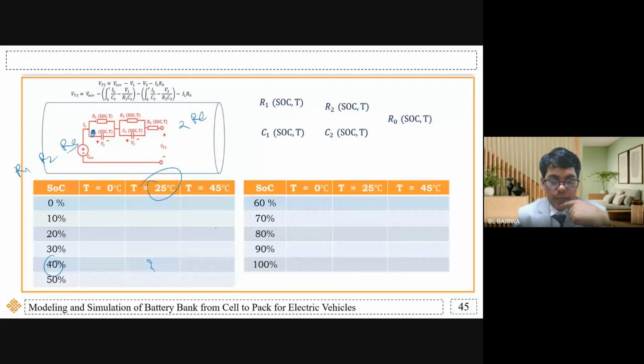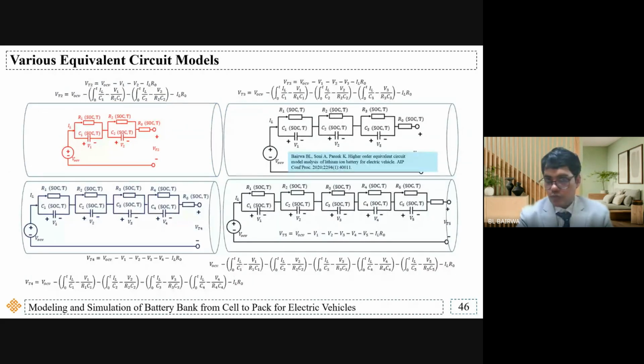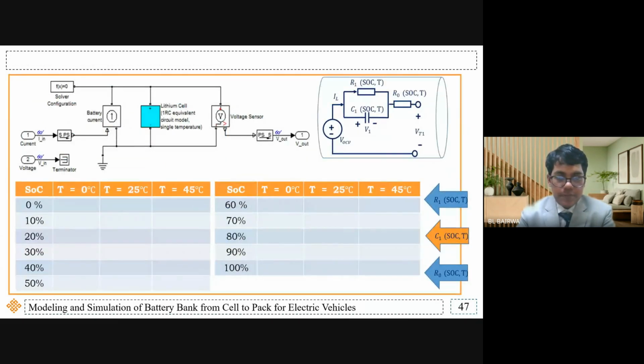There are 11 cross 3 parameters. That 11 is the SOC breakpoint. You can see 1, 2, 3, 4, 5, 6, 7, 8, 9, 10, 11. 11 is the SOC breakpoint, and 3 is the temperature breakpoint. There I took 0-degree, 25-degree, and 45-degree temperature. So I created that condition, and I created an incremental OCV test profile, because I want to estimate the parameters. This is my equivalent circuit model, and I estimated the parameters for these values.